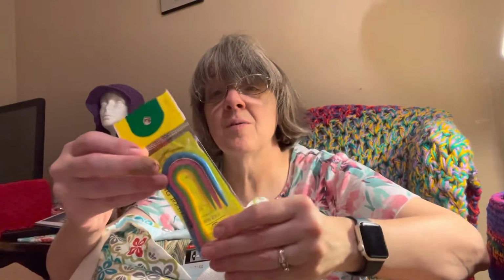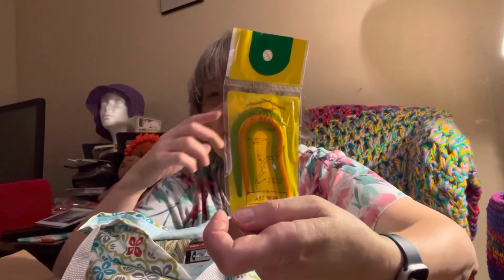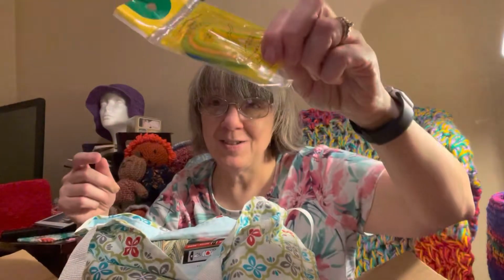Okay. Knitting needles, but I am not familiar with this. Oh, okay. They're for cables. If you make cables, that's what these are for.